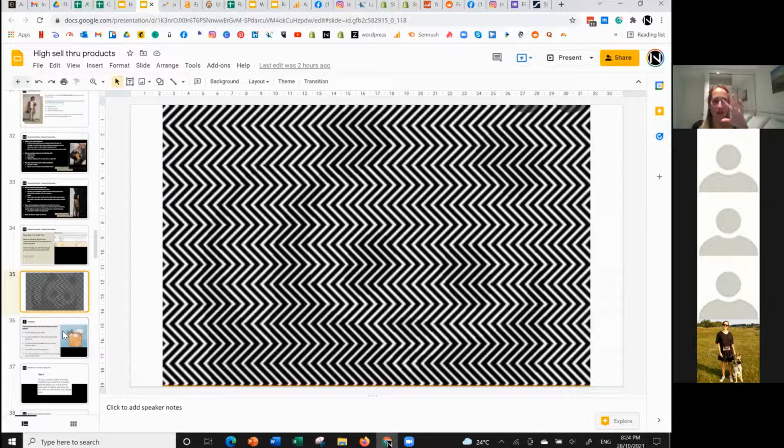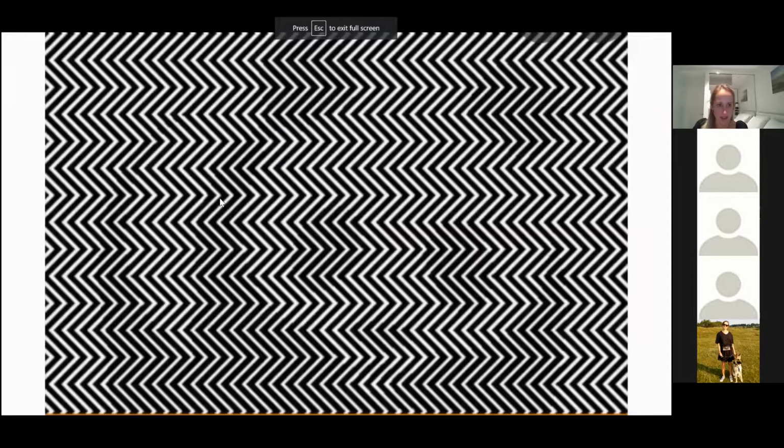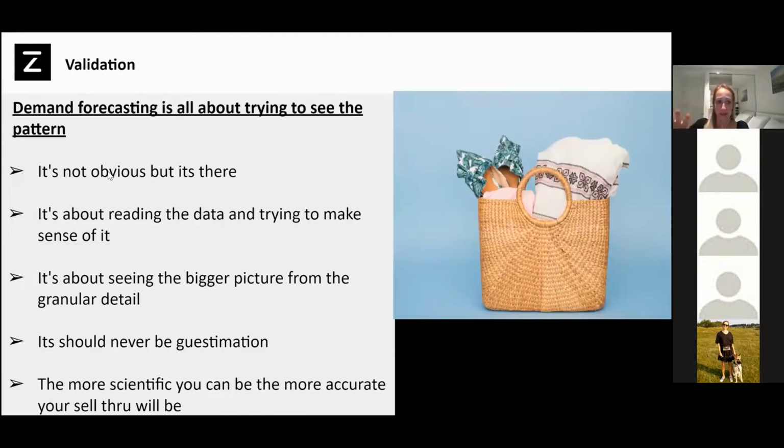So you are literally forecasting, you're creating patterns, and it might not make sense, but trust me, the importance, the maths that you're doing is there. So pretty much stick with it. It's not obvious, but it's there. It's all about reading the data and trying to make sense of it. So again, what's happening there? Try and make sense. It's all about the bigger picture.